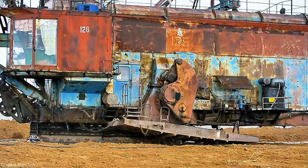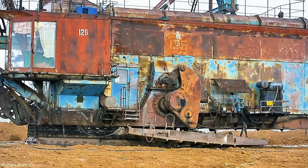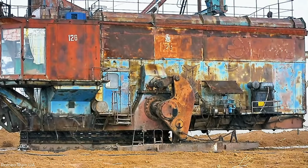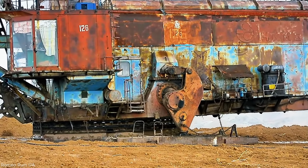The ESH645 Walking Excavator is operating in the Reclamation section despite rainy conditions. This massive machine is designed to move without wheels or tracks by using a unique walking mechanism.